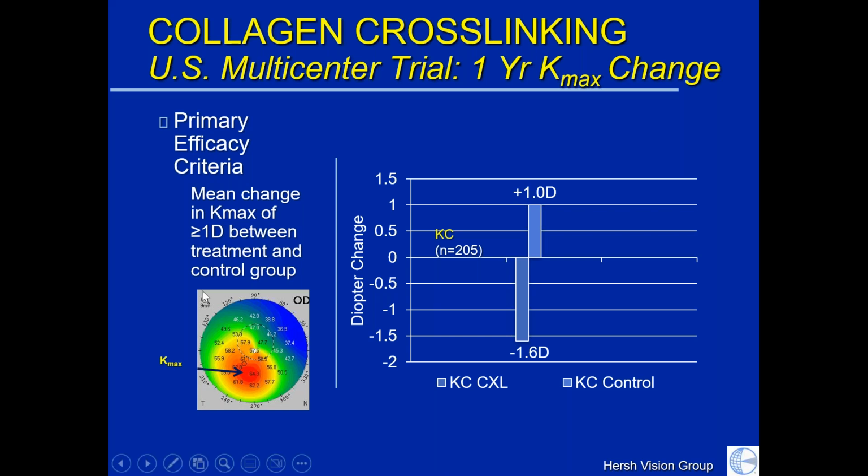A cornea with keratoconus shows this dome which has thinned and is now pouching out like we saw on that tire, forming the cone. So this is an elevated area. To define the elevated area, we look at the highest point, which we call K max, which means maximum keratometry. Kera means cornea, so this is the maximum height of the cornea.